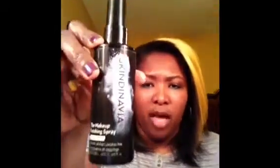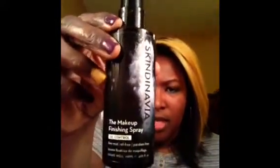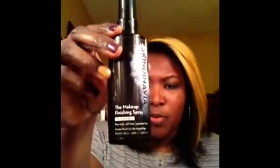I was able to pick up the Scandinavia Makeup Finishing Spray, the oil control. I've never tried any of the Scandinavia finishing sprays, and I've heard a lot about it. So I was able to pick this up, and I have used it a couple of times since purchasing it, and I really like it.